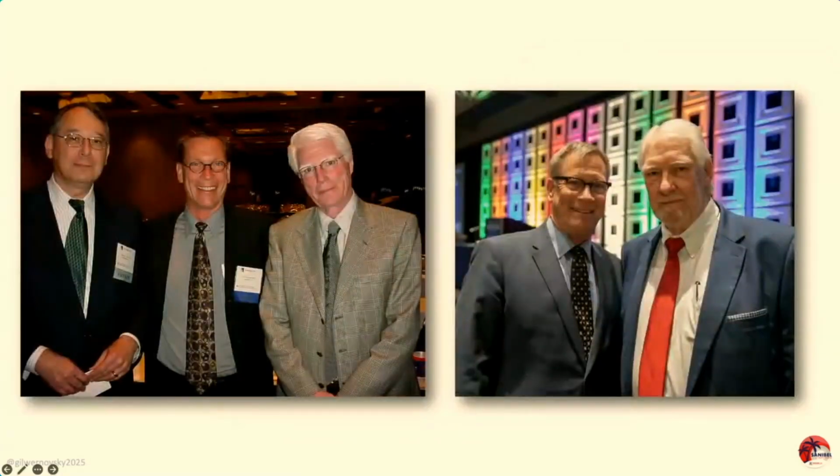And I am so lucky to have worked with these three surgeons: Dr. Spray on the left, Dr. Castaneda in the middle, Dr. Norwood on the right. And it was Dr. Castaneda who told me when I would go into the operating room, go sit by the pump.